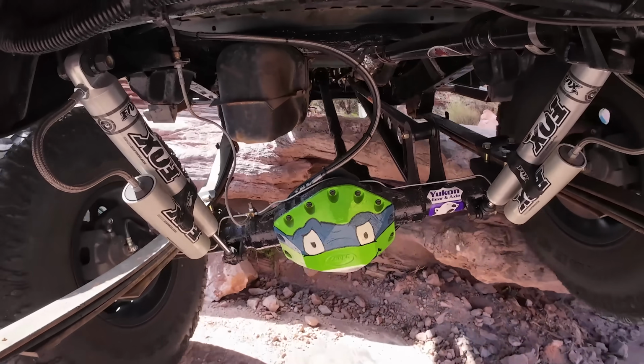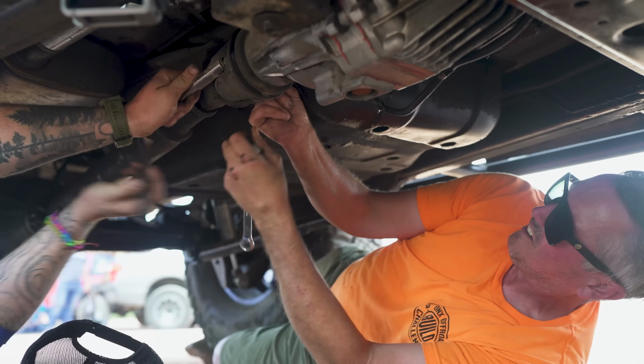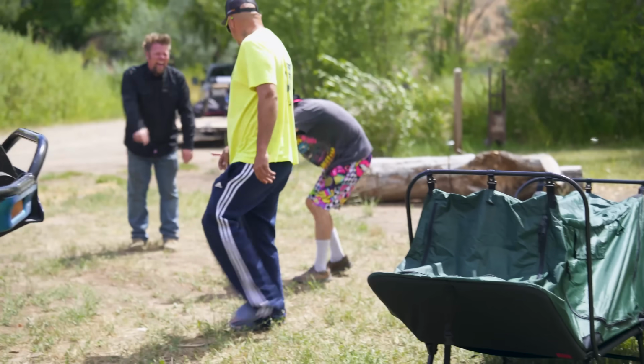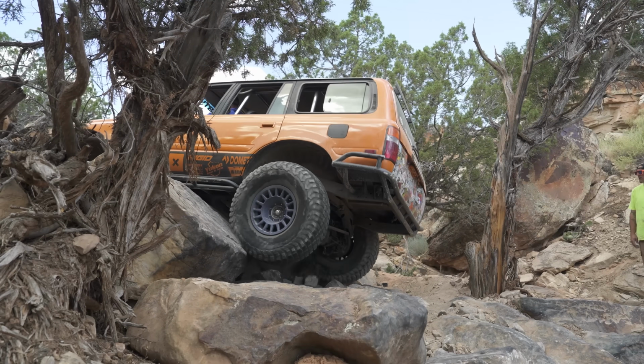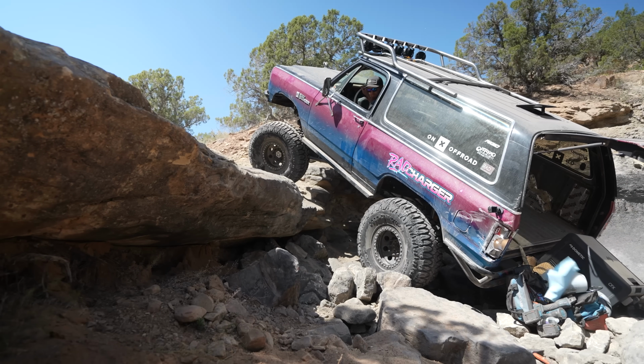Over the last few days, our teams have tested their builds from Moab into Colorado. They've had to remove drive shafts and shocks and even set up their camp blindfolded. But today, it's all about how well these builds can handle some of the hardest off-road trails in Montrose, Colorado.